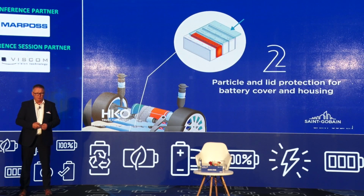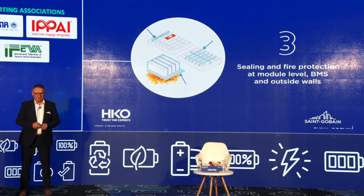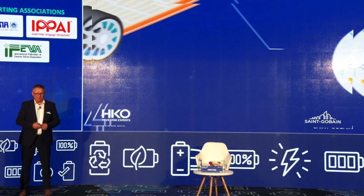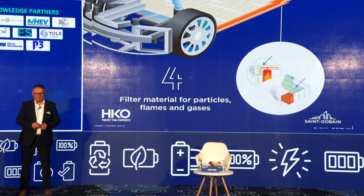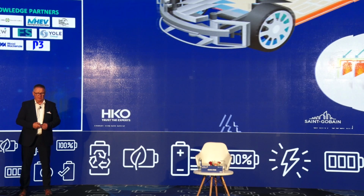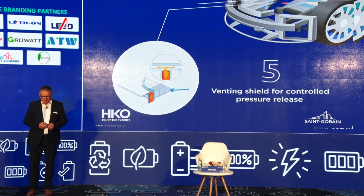over the module to protect the people in the car, under the cells and the battery management system and also outside walls, filtration of the gases and the particles, and last but not least, venting shield for controlled pressure release.